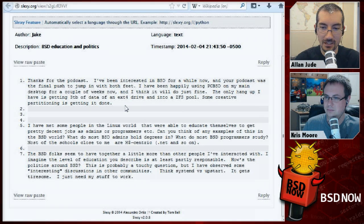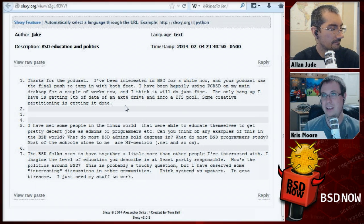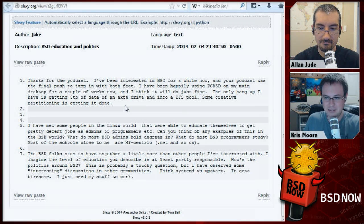But apparently some creative partitioning is getting that done for him. Oh, there you go. He says he's met some of the people in the Linux world, and he was able to educate themselves to get decent jobs as admins and programmers and stuff. Can you think of any examples of this in the BSD world? Almost everybody. Most people came to FreeBSD directly, and then eventually got a job with it. Although some people, I guess you started with FreeBSD at your job, right? You didn't really learn it before? Yeah, the ISP, they kind of pushed it on me right at the time. I was only 15, 16, so I hadn't run any of it yet.